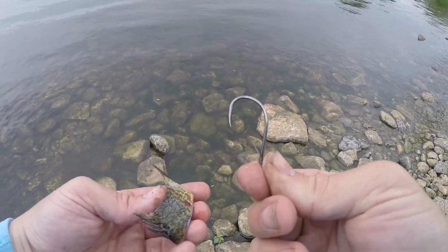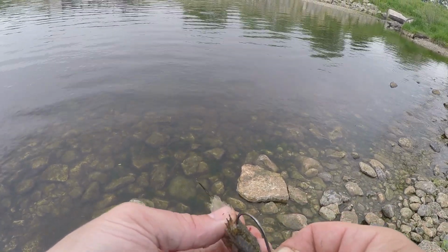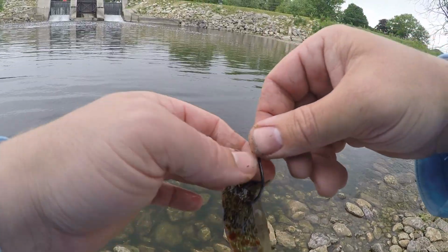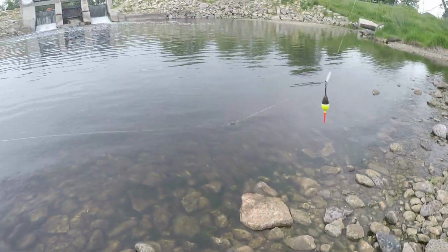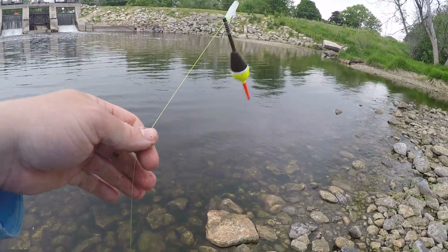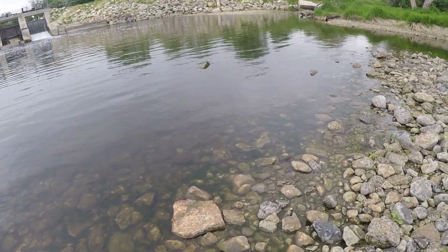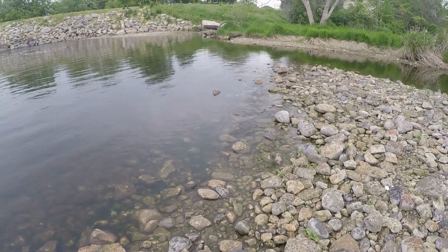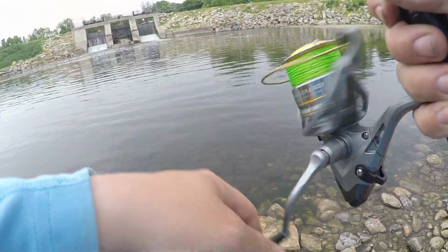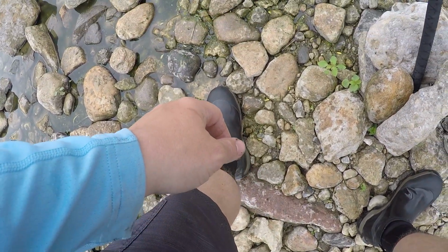Okay, so 5/0. This is an octopus hook from Gamakatsu. Chunk of, that's a pumpkin seed actually, and then regular fixed bobber. Yes, my slider's still on there, but I don't care because it doesn't really affect it. Actually, I think it helps hold your bobber in place, but yep, gonna just cast this out. Set my pole in my little pole holder I made.